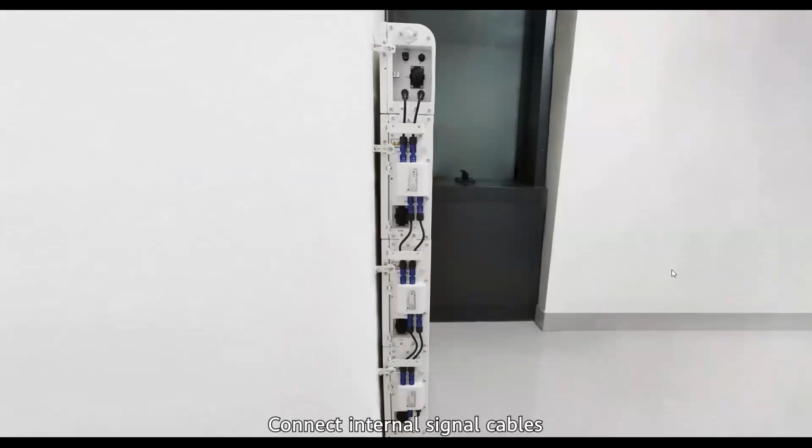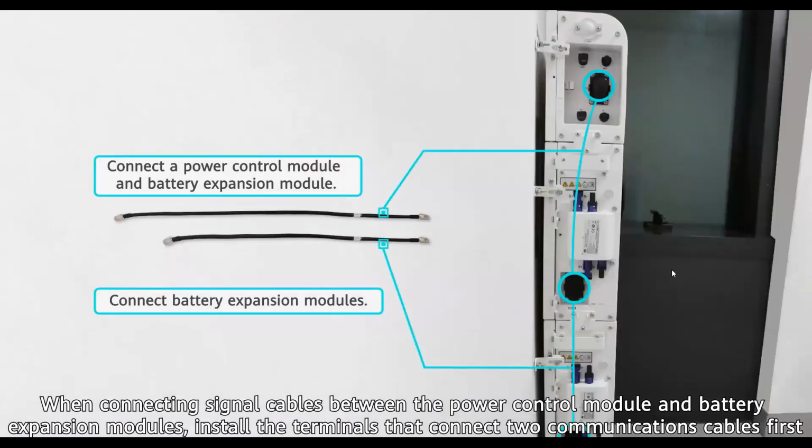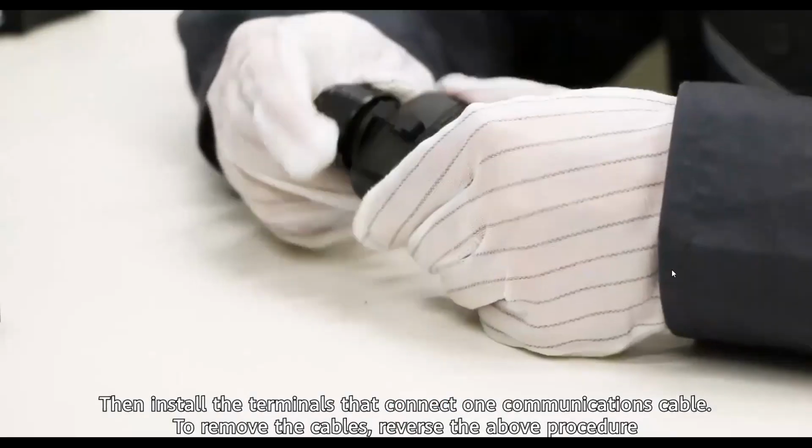Connect internal signal cables. When connecting signal cables between the power control module and battery expansion modules, install the terminals that connect two communications cables first. Then install the terminals that connect one communications cable. To remove the cables, reverse the above procedure.